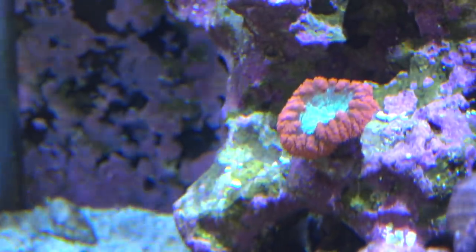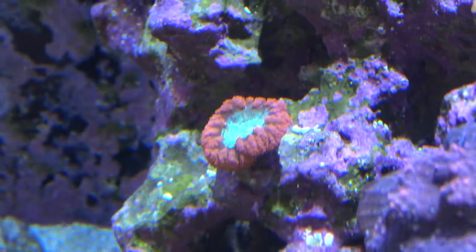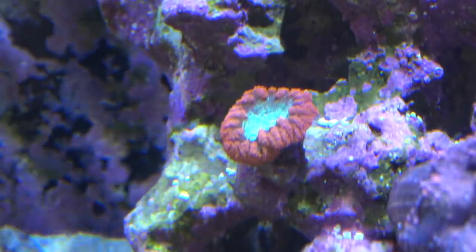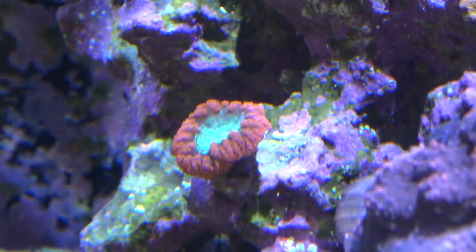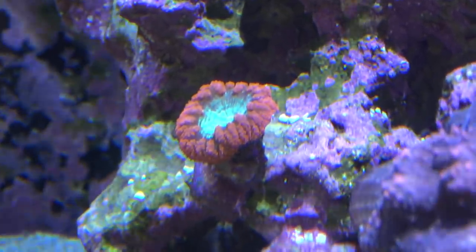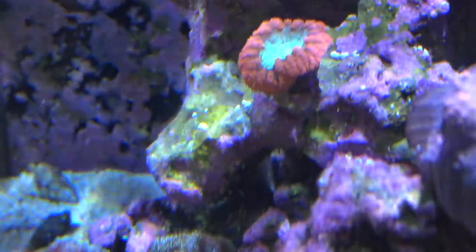There's the green and bright red blasto right there, the single head blasto, but he's finally splitting heads off the sides, so it's going to be a mini colony soon. Can't wait for that. I've been wanting that to happen for a long time because that's one of my favorite corals. Insane coloration on that thing though.